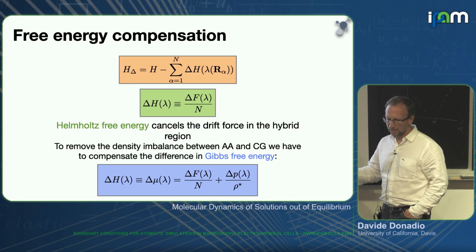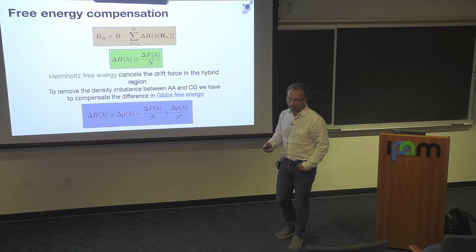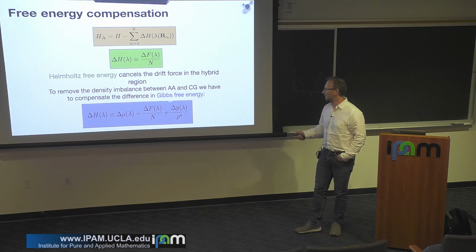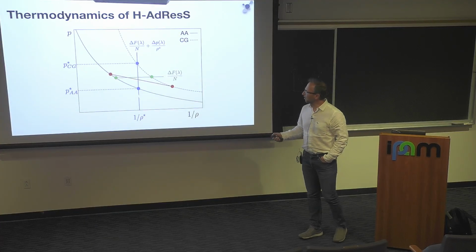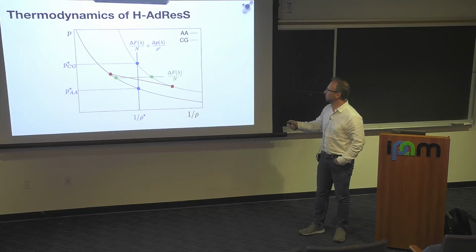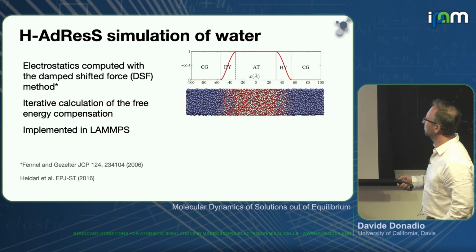So it will give you a system where you have the same pressure everywhere, but since you have a difference in chemical potential, you have a different density. If you want the same density everywhere, you add a pressure term, delta P, that depends on lambda over the average density, and you compensate the Gibbs free energy. So depending on what you want, you can design your compensation term to have either the same density or the same pressure everywhere. So this is pretty nice on paper.